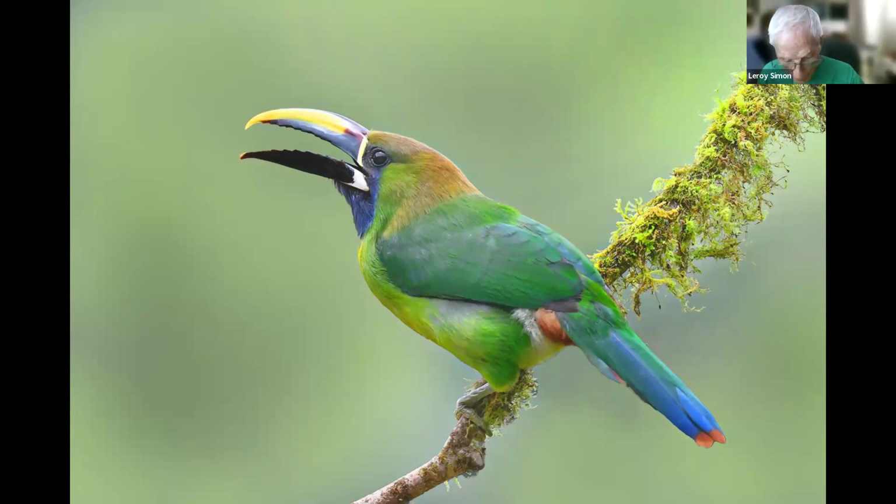This is an emerald toucanet that came to the feeder. When this emerald toucanet came to the feeder, it was big bird, and all the other smaller birds would fly away when he came to the feeder. And after a while, they'd start coming back, a few at a time. And then when the toucan left, all the smaller birds would start coming back.